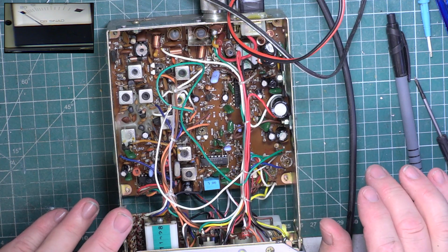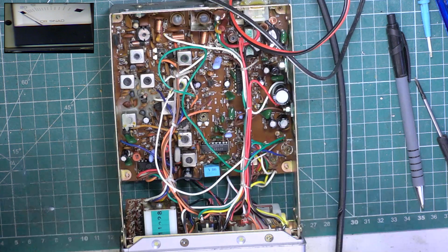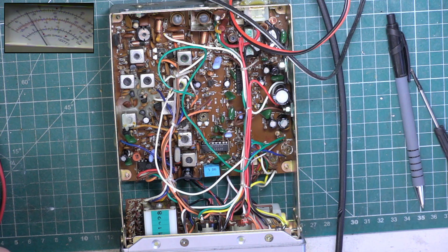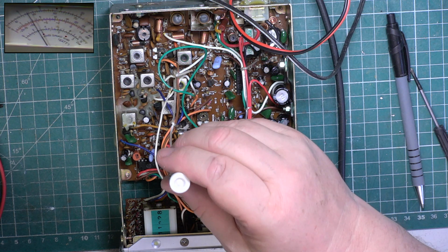So we'll start with the transmitter. See if we can get 4 watts out of it. What we'll do, I think, is try and get it on frequency.